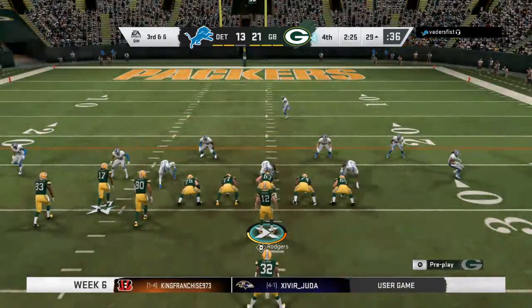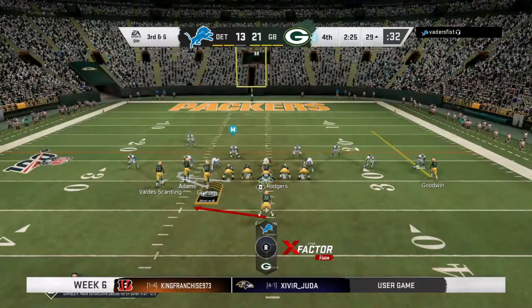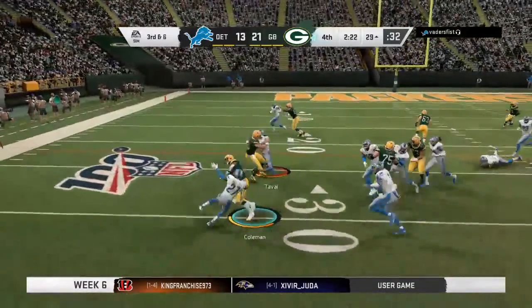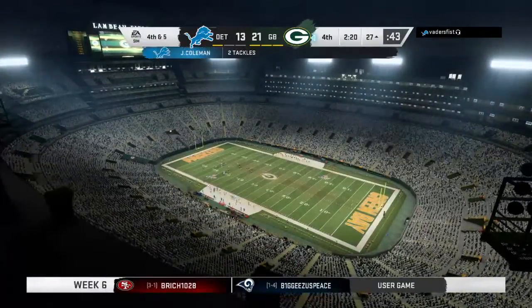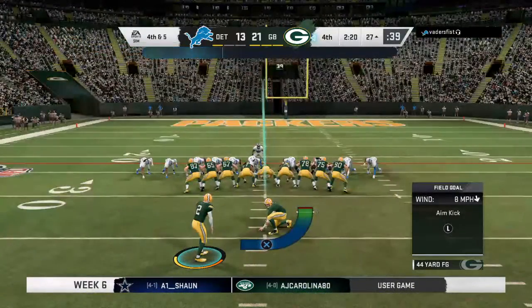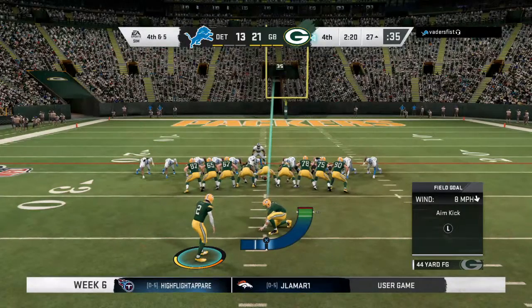The 22 is the line to gain here on 3rd down. No, check that. On 3rd down, here's Coleman. And he'll be stopped at the 27-yard line, well short of the first down marker. And this defense here going to burn their 2nd timeout. But you can also factor in another timeout that they'll get when the clock stops at the 2-minute warning.